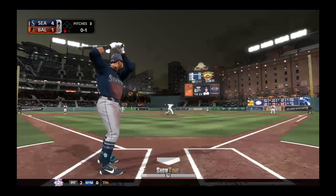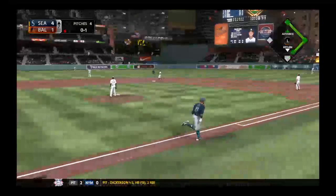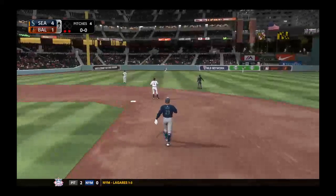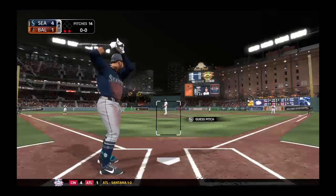The 0-1 delivery. Pulls this one in the air out to left. Peterson has a play. He's got it, and there are 2 down now. Stepping up to the plate, Nelson Cruz. He went deep earlier, and he's 2 for 4 to this point.